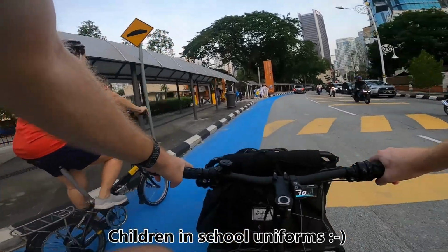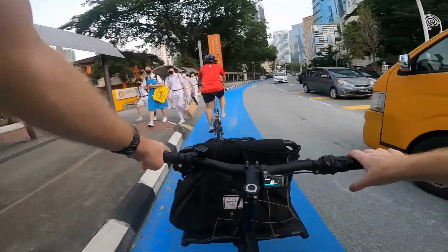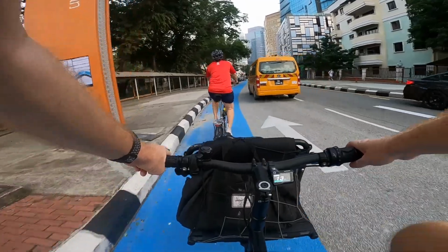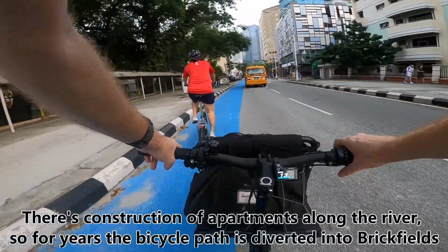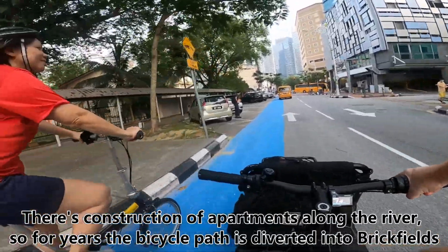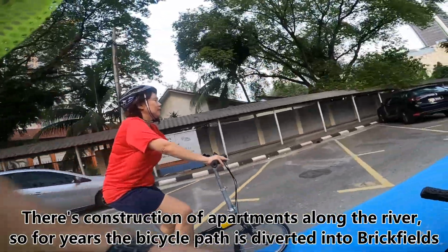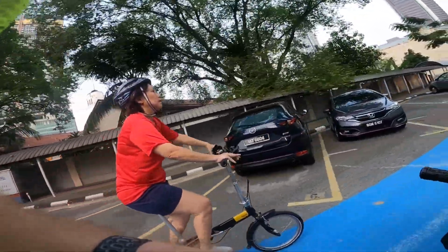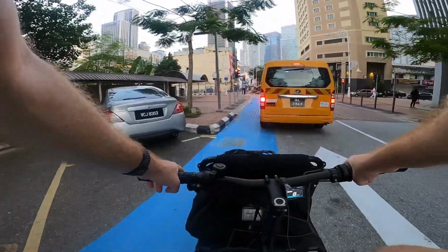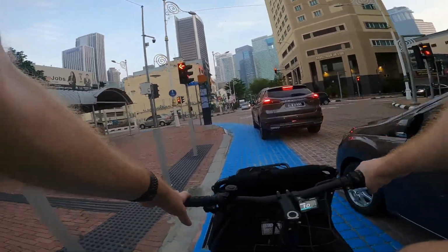Oh, all the school children. And the school vans. Interesting. I normally ride a bit later, so I don't see all the school kids usually. Yeah. So always fun to see the city at a different time of day. Here we can actually go, even though it's red, because it's our lane. So if you just go carefully.